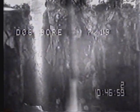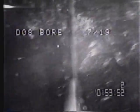As the camera moves up, a transition zone between the intact rods and the rubble bed is visible. At this location, the undamaged portion of the fuel assembly is about 50 inches long. The upper part of the remaining core consists of a solid rock-like structure. Interspersed throughout this mass are metallic streaks and clumps.